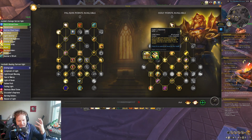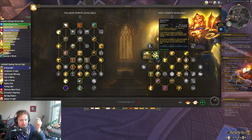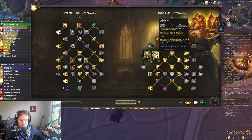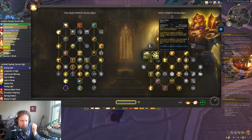So the Light's Hammer version gives you consistent holy power generation. It probably does more damage and more healing than Holy Prism does. However, you might be asking, well, Zuko, why would you ever pick Holy Prism? Well, because Holy Prism gives you on-demand holy power. On demand. This is really important to understand.